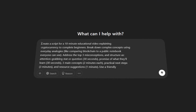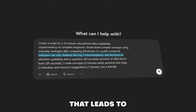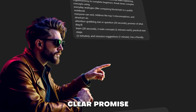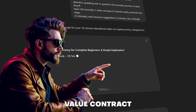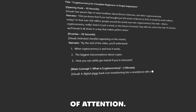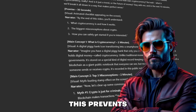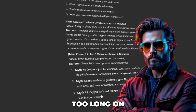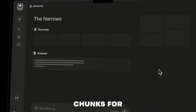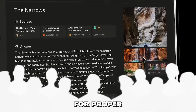This prompt is designed to overcome the number one killer of educational content, confusion that leads to clicking away. The opening structure, attention grabber and clear promise, creates what I call the value contract with viewers. They know exactly what they'll get for their 10 minutes of attention. Notice how I've allocated specific timeframes for each section. This prevents the common mistake of spending too long on introductions and rushing the actual teaching. The 2-minute chunks for main concepts respect viewers' attention spans while giving enough time for proper explanation.